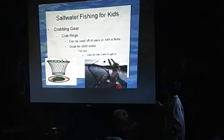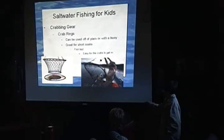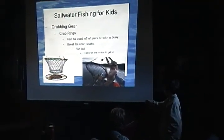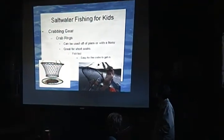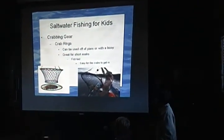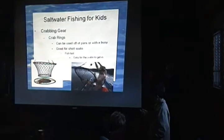Alright, let's talk about crabbing rings. So I'll tell you how they work. They come down like that, and they lay on the bottom in a circle. The crabs come in to get the bait, and people pull them up, and the crabs get stuck. They can be used off piers or tied with a buoy. They're great for short soaks, and they fish fast, and they're easy for the crabs to get in.